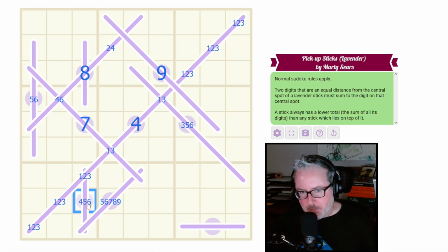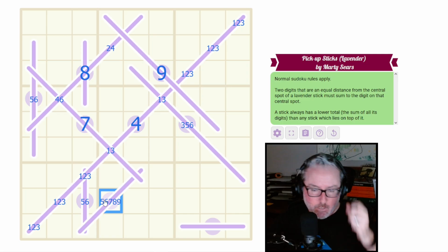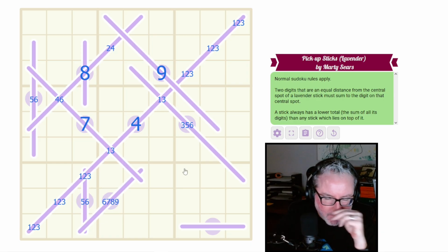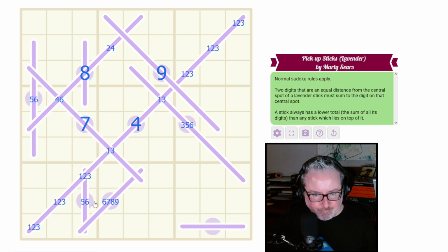Now this one can't be 4 either, because this would be a 1-3 pair, and this can't be 1 or 3. So now we've actually raised this guy up, because these can't both be a 5, so this one has to be higher than this one. So this is not 5. Can this be a 6? Yeah, it can be a 5 or a 6. Let's go through the options.